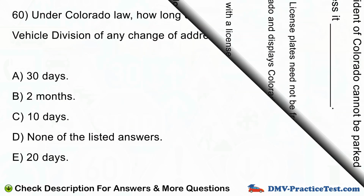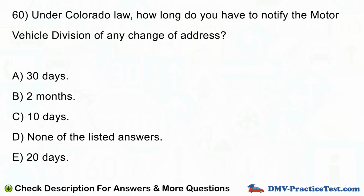Question number 60. Under Colorado law, how long do you have to notify the Motor Vehicle Division of any change of address? A. 30 days. B. 2 months. C. 10 days. D. None of the listed answers. E. 20 days.